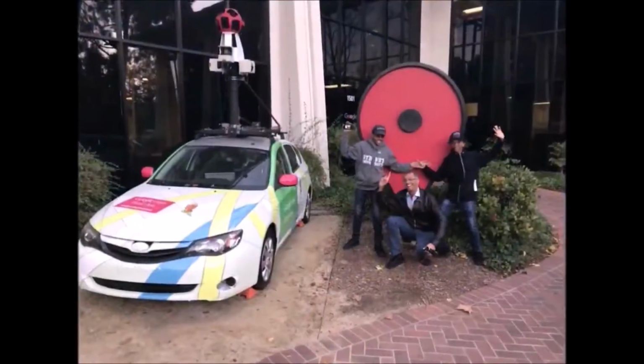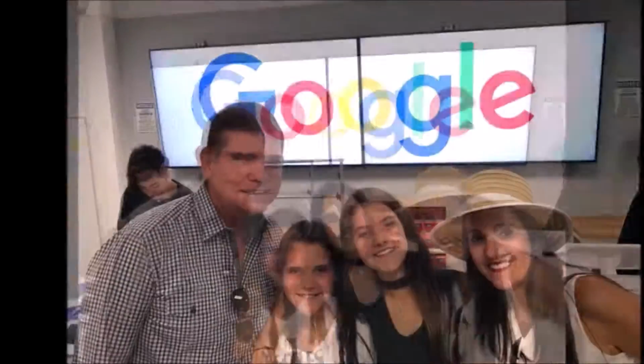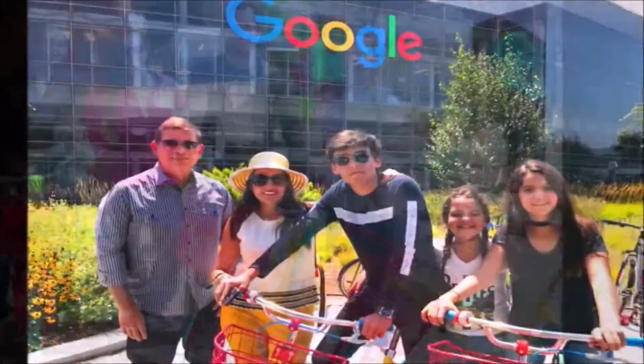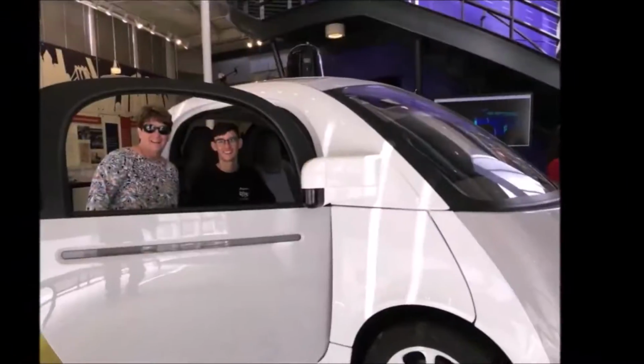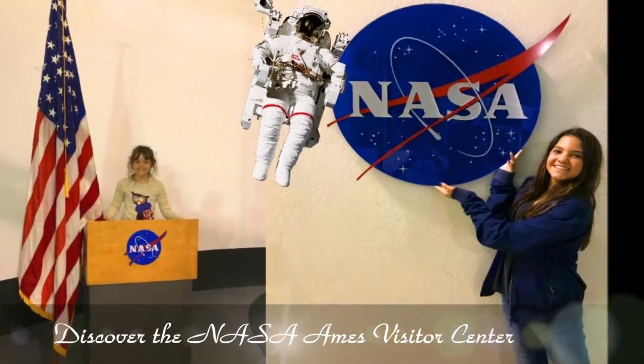The Googleplex, meaning a complex of buildings, is the corporate headquarters complex of Google and its parent company Alphabet Incorporated. But Google's campus expands far beyond its headquarters in Mountain View. You will need to get familiar with Google headquarters and hidden gems before checking out Google's new buildings, which spread out throughout Silicon Valley.